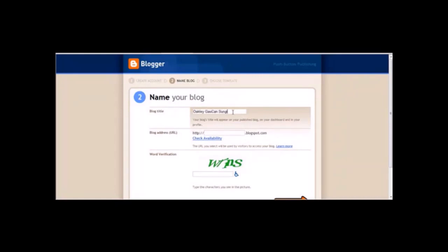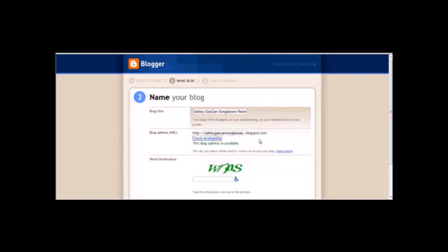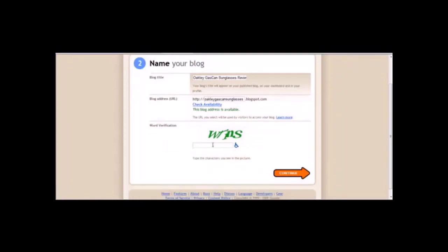So, Oakley. Obviously, you would submit Xbox 360, Nintendo Wii, whatever it is that you are promoting. Then choose check availability. Ideally, you want to have your main keyword phrase in your Blogger URL as well. Then just go through the word verification and hit continue.